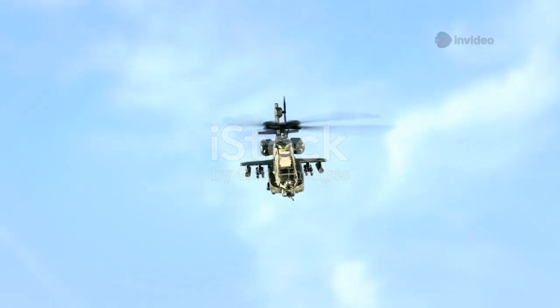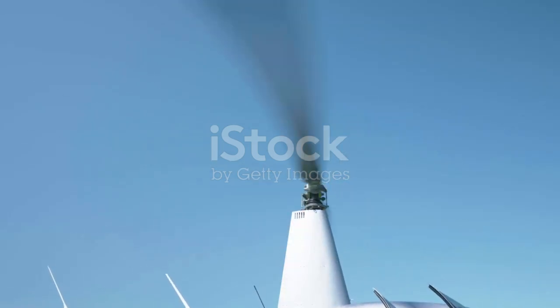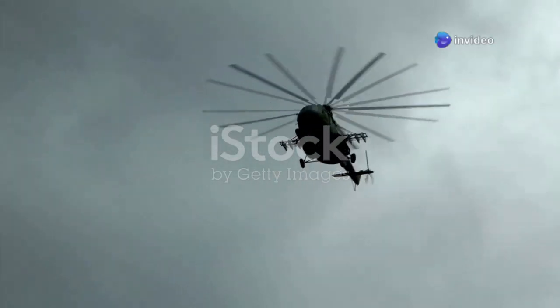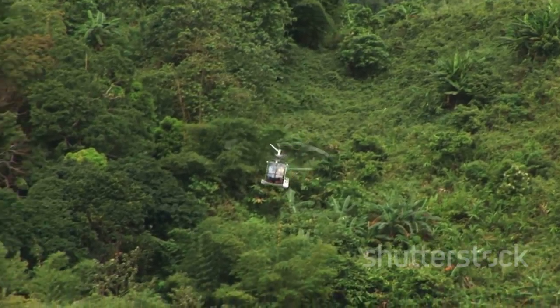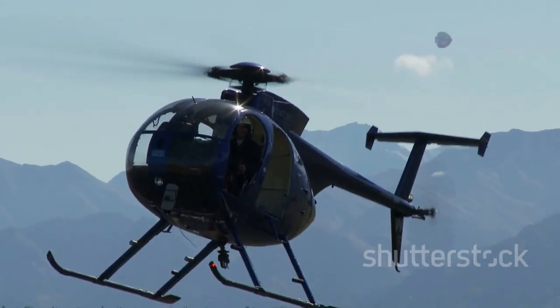The dance of air, powered flight versus autorotation. In normal powered flight, the engine drives the rotor blades. The downward flow of air creates lift, which is what keeps the helicopter in the air. The air is forced downward, creating an area of high pressure above the rotor disc and low pressure below it. This pressure difference generates the lift that supports the helicopter's weight.